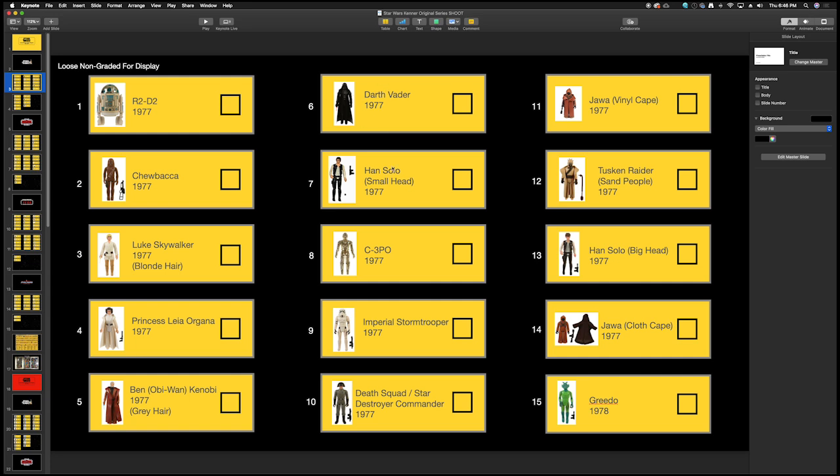But here you see Han Solo with the small head. And then here you see Han Solo with the big head. Now, I think that variant is interesting. And the good thing about collecting is that I am going to decide which ones I have as variants and which ones I don't. This one I think is interesting.